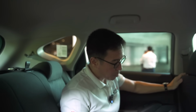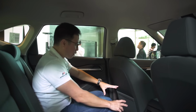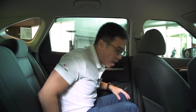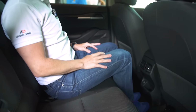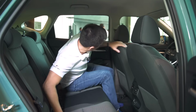This driver's seat position is probably in between, or rather a little bit short maybe for Jack, but there's still a lot of room there. So that feels good. The tunnel is not that high, so I don't think a third passenger will be an issue. Nope, I don't think so too. Let's get down to the business of what is in front though.